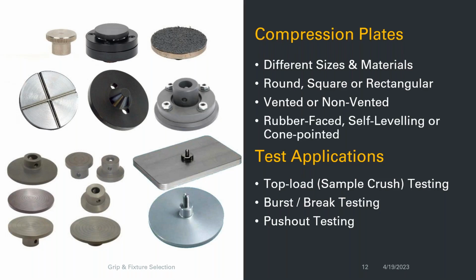Think of a simple, small 3mm pellet, all the way up to a garden planting bucket, something that has a wide opening, or something that's small. So depending on the size of the sample, you'll choose what's appropriate as far as sizing. You look at how it overlaps the actual sample, either the sample diameter or the sample opening, and also whether the sample is closed or open. You might opt for a vented or a non-vented plate.